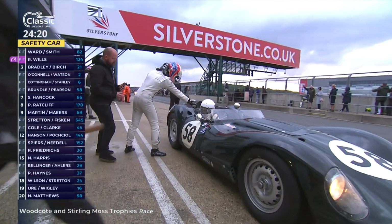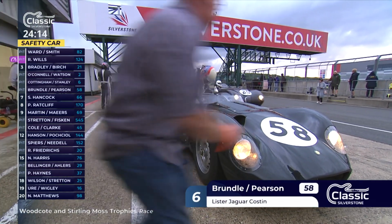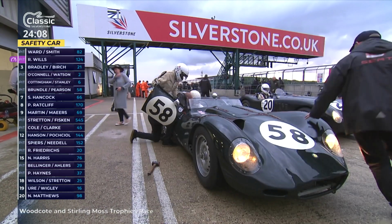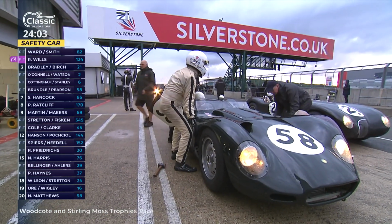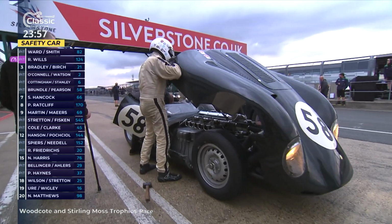There is the car that Alex Brundle's going to take over from Gary Pearson. Busy couple of hours for Alex Brundle. Amazing, isn't it, to do all these laps, different cars. Let's see how they get on with this. Number 20 car has also pulled in. That's Rudy Friedrichs. He's not swapping with anybody in the Jaguar C-Type. Bonnet up on the... Yeah, I wonder what that's about. Maybe Gary experienced a bit of a problem.